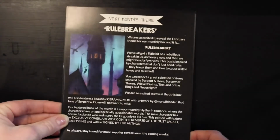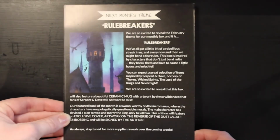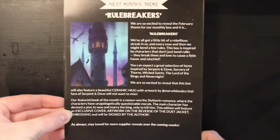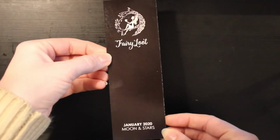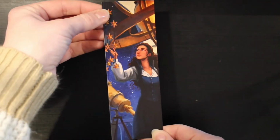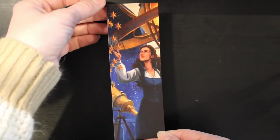All right, and some of the staple items that come along in the little satchel with the book itself is the Fairy Scoop, where we have a Q&A with the author, as well as a little bit of a look into what's going to be in the next month's box. I was really excited to see that they're going to feature a ceramic mug. I feel like I can never have enough of those. And then we have the bookmark for this month's box. It's got the date and the theme, as well as a little cutout of this month's artwork.